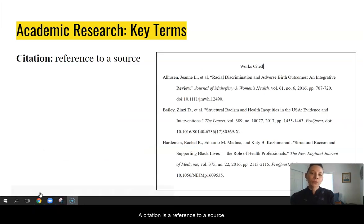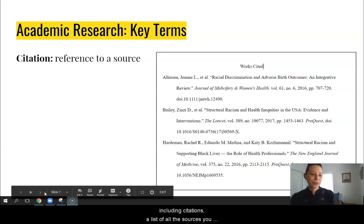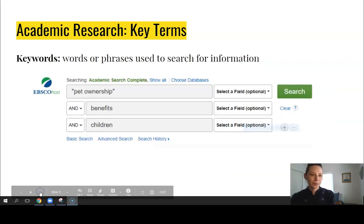A citation is a reference to a source. So we were talking about different types of sources. For research papers or projects you do in college, you'll be required to cite your sources, C-I-T-E, which means including citations, a list of all the sources you used and referred to when writing your paper.